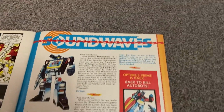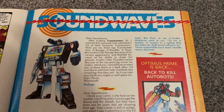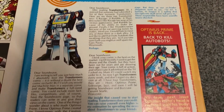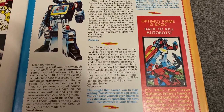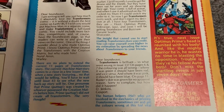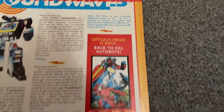We've got Soundwave's letters. Now I know people like to read these, so what I'm going to do is go a little bit slower. So if we come down there, you can read that, pause. You can read that one, pause. And you can read them two, pause. I think in fact the end of there's the finishing up of this one here, right over there. Sorry, moving it too fast.